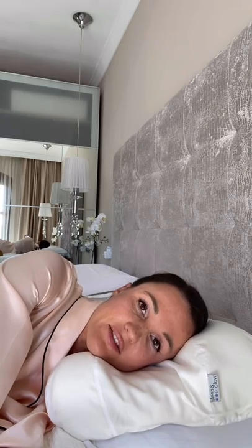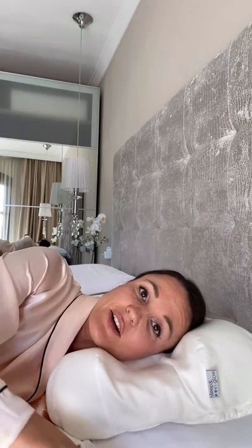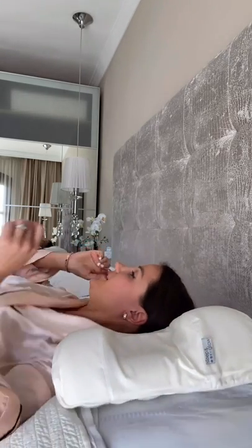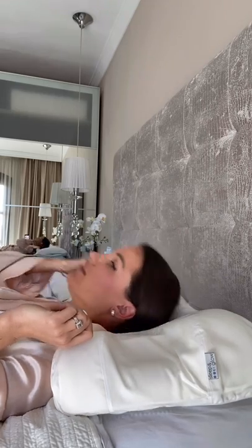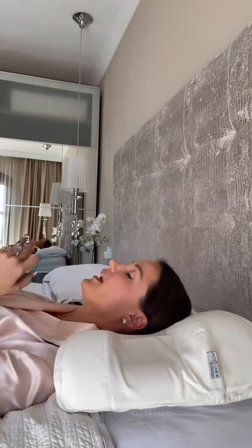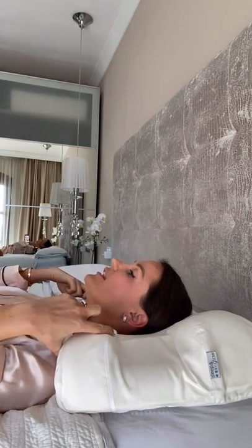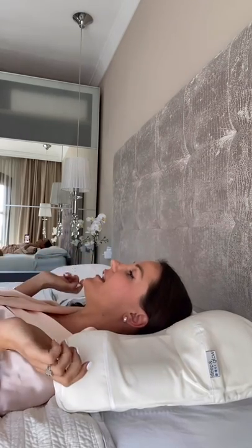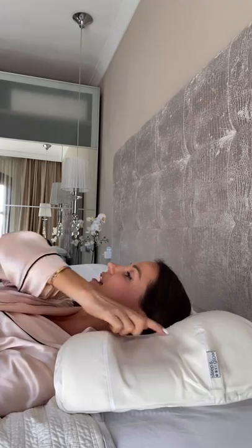It is very comfortable. Also, if you are a back sleeper, when you turn, there is a special cradle for the back of your head. And yet you still get support for your neck and for your head. And when you want to turn around the other direction, there is the same face cradle on the other side. Look again.